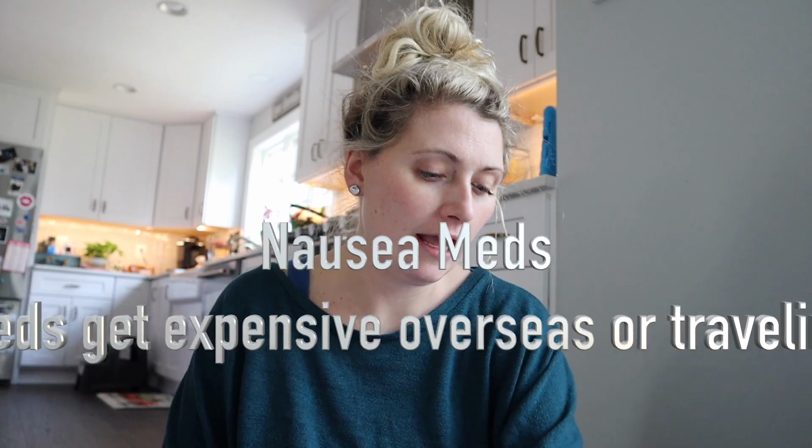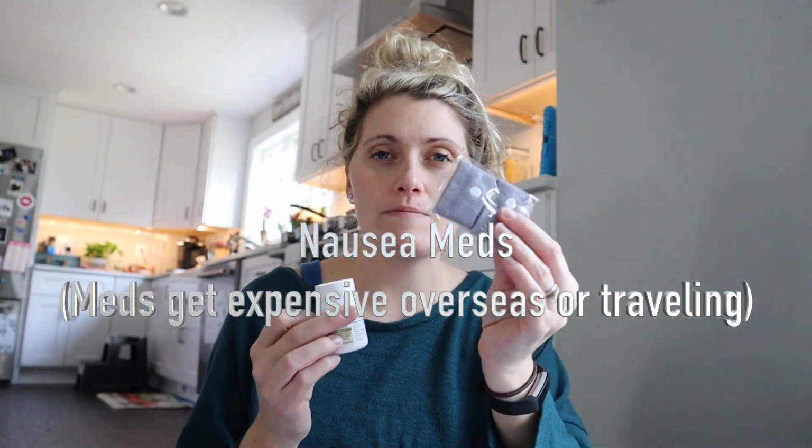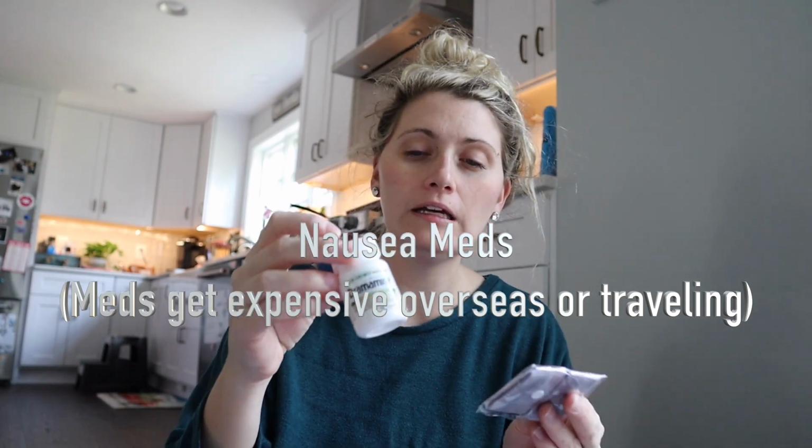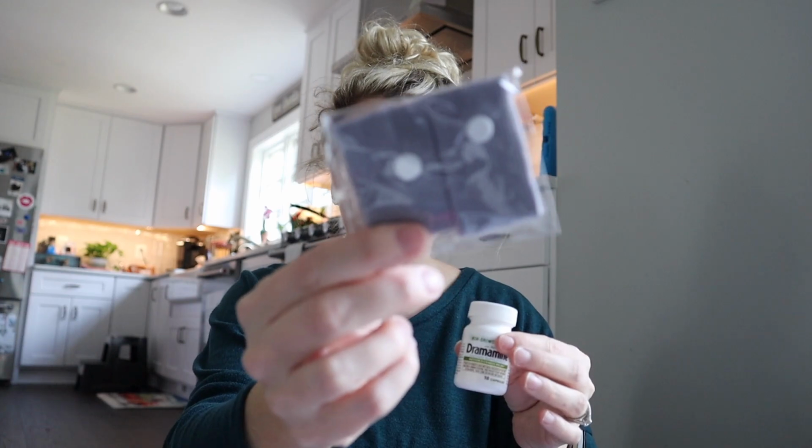Number 5, so Dramamine or C-bands. You may talk to your doctor and they may not let you take these pregnant. I am allowed to take them, so I am taking both a C-band for nausea and Dramamine. These are must-haves, especially if you're queasy or you get boat or motion sickness. We're going on a cruise, so I have a bunch of these with me just in case.